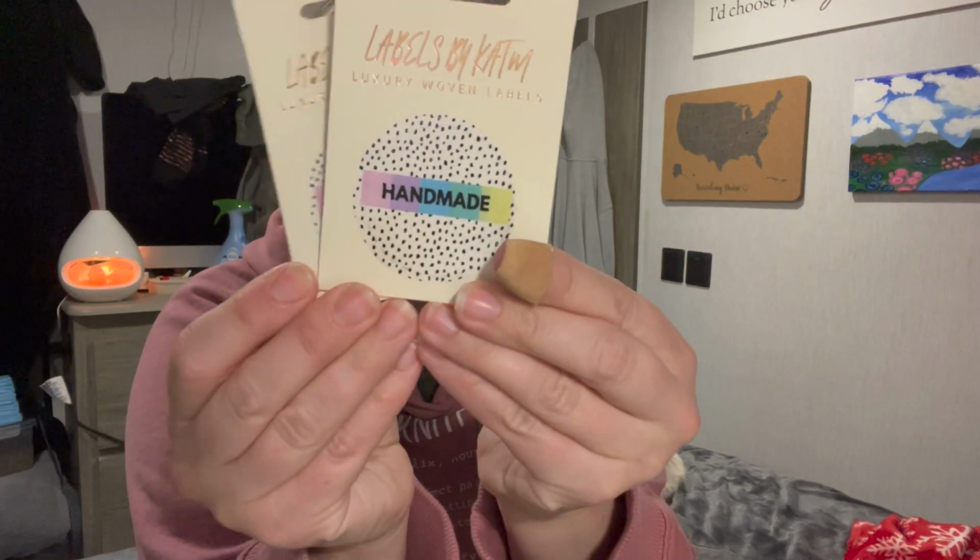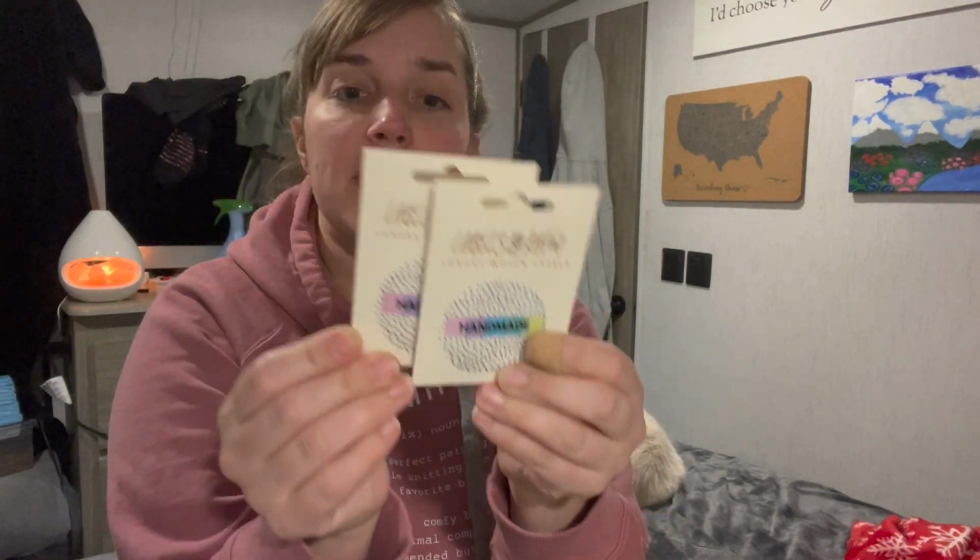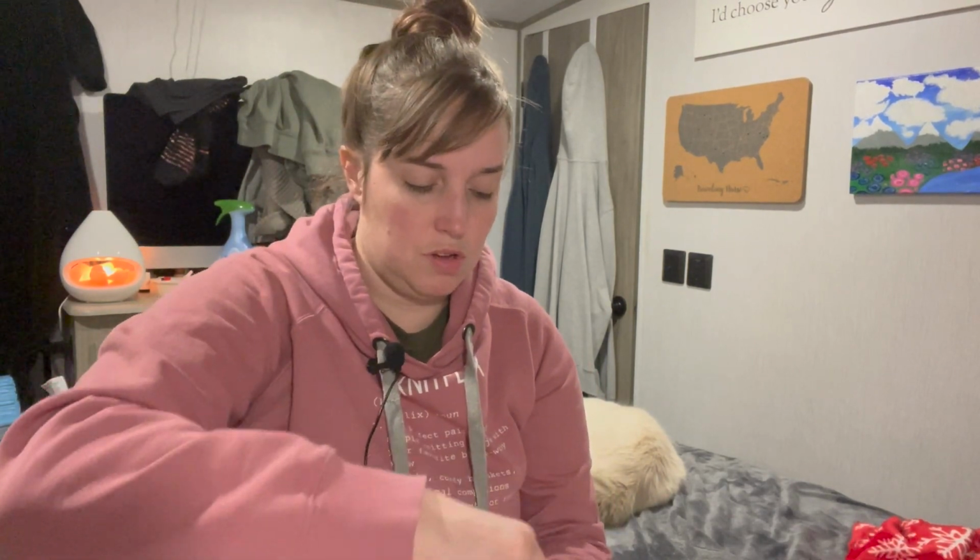I'm walking out. And then I saw these, which are labels by Kate M. And I've actually been looking for them, I've been looking at them online. They're designed in Australia and made in China. So I think they actually ship from overseas. The ones I was looking at are from overseas. I have a friend who has used these before and it looks so good. So let me get you out. I want to show you.